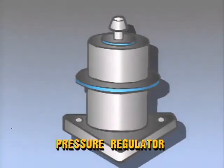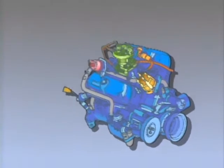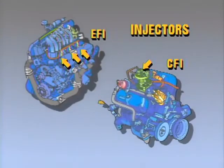The regulator also traps fuel during engine shutdown, eliminating vapor formation in the fuel line, assuring instant restarts and initial idle speed. It also helps get that excess fuel into the return line and back into the tank. As I said before, fuel injection meters fuel into the intake airstream using one or more fuel injectors mounted either in an assembly on top of the intake manifold, or in the intake manifold at each cylinder.